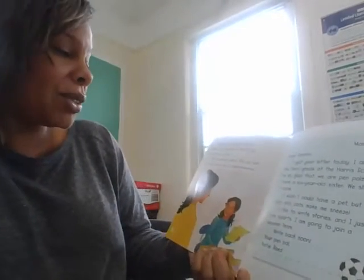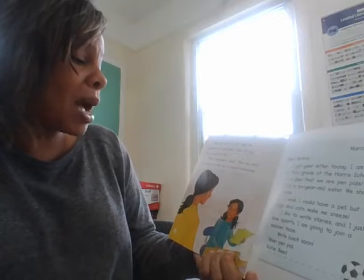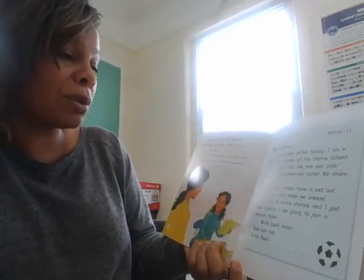"My pen pal is a girl, and she sounds nice," said Katie. "Now it's my turn to write to her." "Okay," said Katie's mom. "You can mail your letter on the way to school tomorrow."